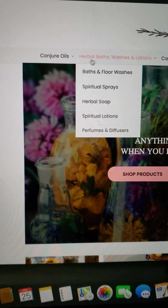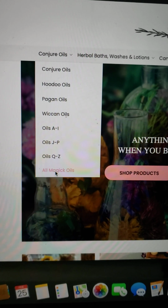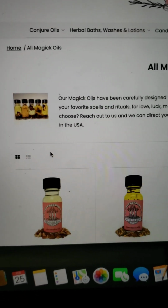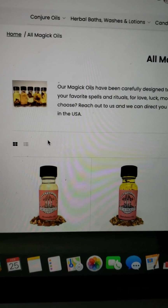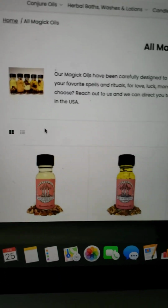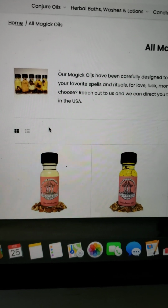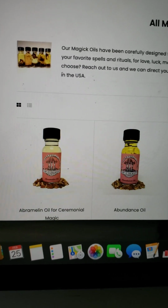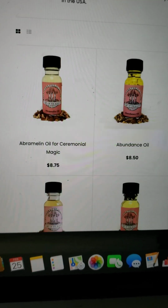So what I'm going to do this time, I'm just going to go down to where it says all magic oils, and pull that up. And then basically I'm going to try and talk about the ones that I have, but did not talk about in the first video. Of course, I don't have all of the oils from Art of the Root. So feel free to leave comments in the comments section about oils that you have and what they have worked or done for you.